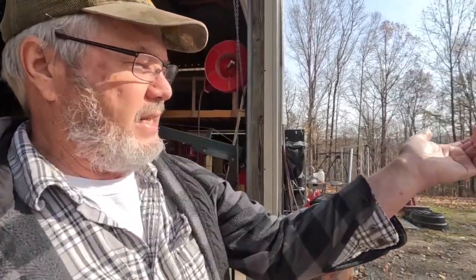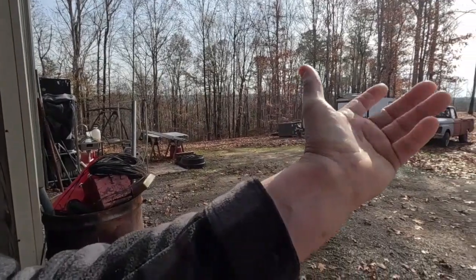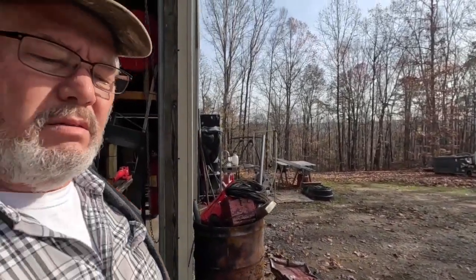Like I said the other day, I got this little old knot come up on my wrist. It's affecting the carpal tunnel a good bit, causing a lot of numbness and tingling in my hand. Doesn't bother me until I start trying to do something, then it starts bothering me. Well, anyways.